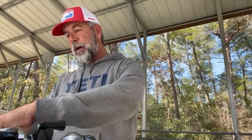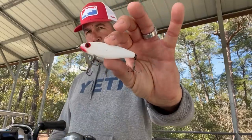I've got a bleach blonde color in here, which a lot of you know as, well, if you're a Texas guy, you know it as the gringo color, they call it. But really cool color. Solid white, believe it or not, but I can see it really well in the water, and it's an excellent snook color.